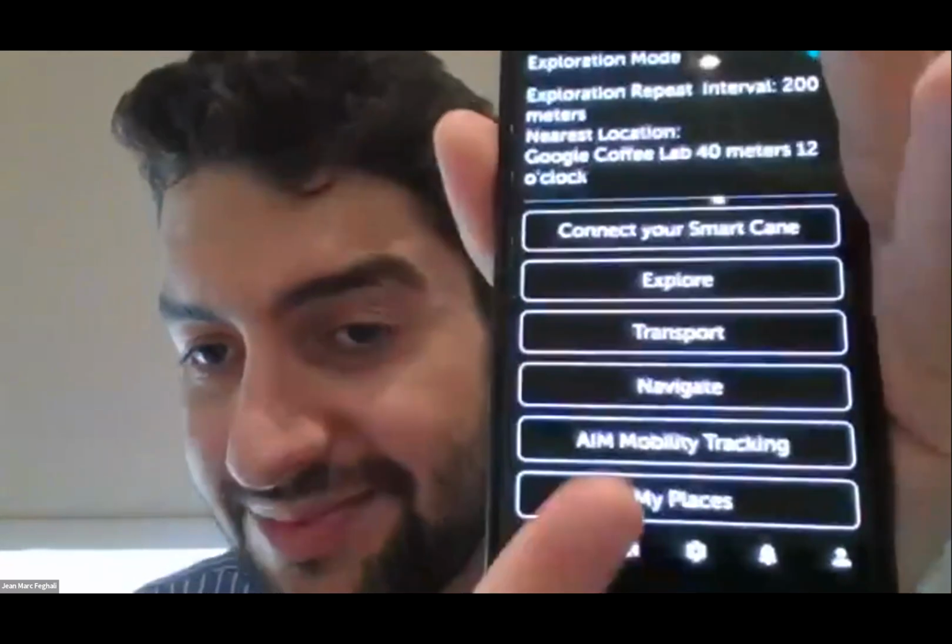We then have our AIM mobility tracking. And then right below that, we've got My Places. So My Places has a bunch of saved locations. You want to get somewhere very quickly, you can just click on My Places. So I'm going to hit connect my smart cane, and I'm going to turn on my WeWalk. And that ping sound is WeWalk connecting. So it's good to go, essentially.